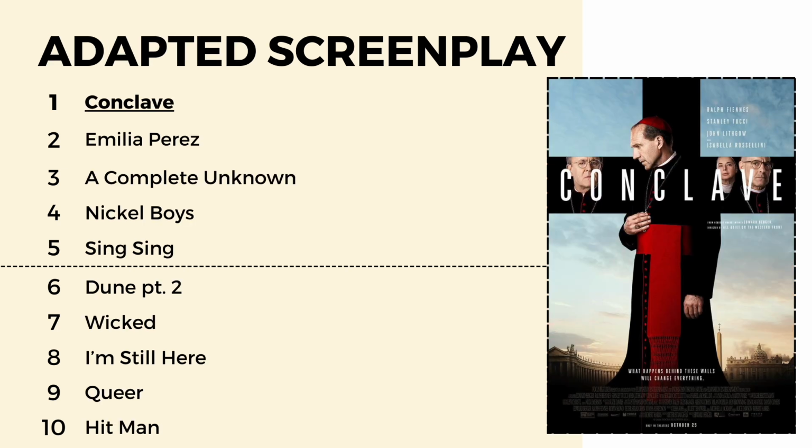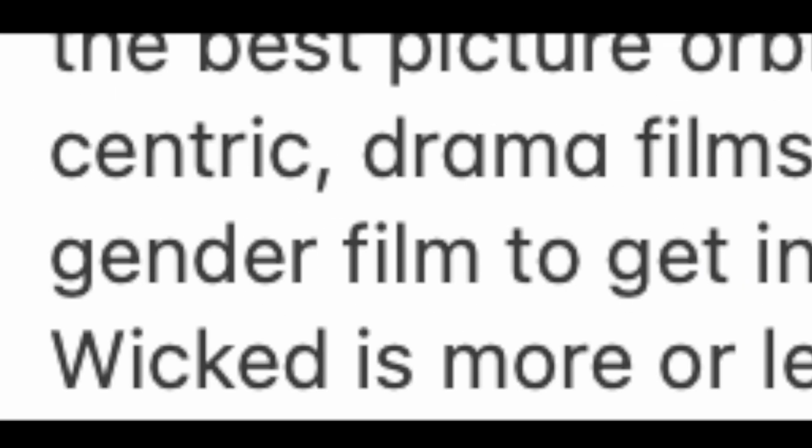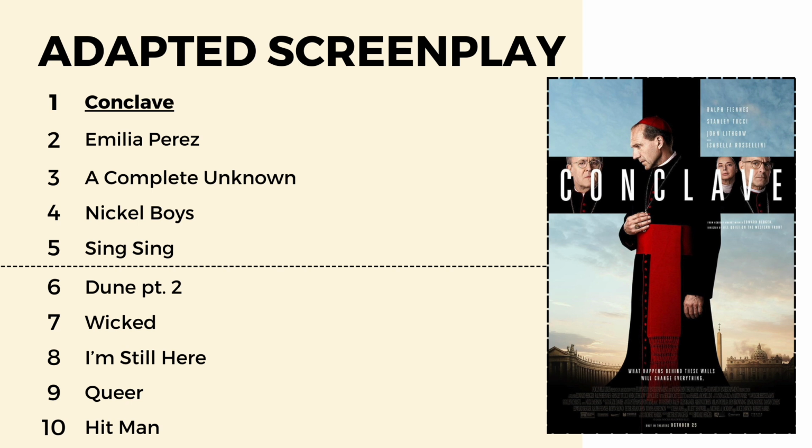Best Adapted Screenplay, Conclave is the very likely winner. Out of all the adapted screenplays in the Best Picture conversation, Conclave is by far the most dialogue-heavy, not to mention it won the Screenplay Award at the Golden Globes over all of the films, not just adapted. From here, I too went with the Best Picture orbital films that involve dialogue-centric drama films. Dune 2 might be too much of a genre film to get in over Sing Sing or Nickel Boys, and Wicked is more or less a straightforward adaptation from the musical, so I didn't go with that.